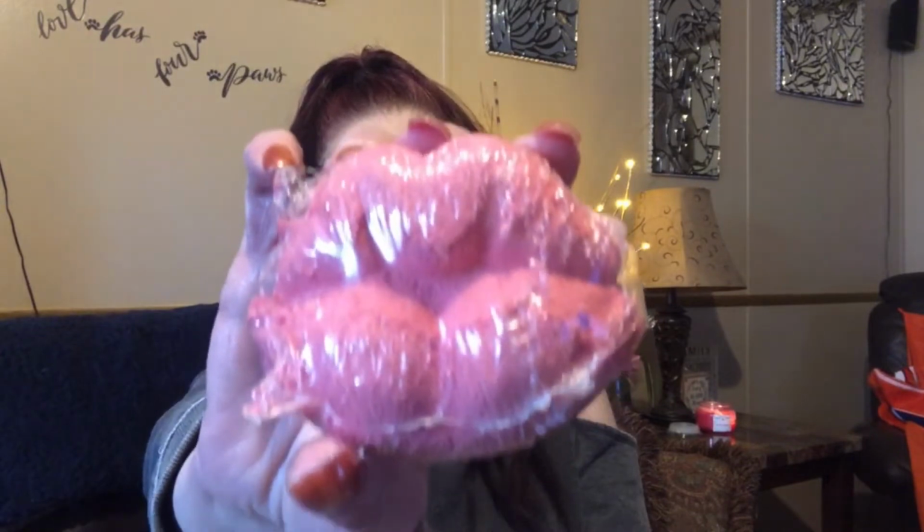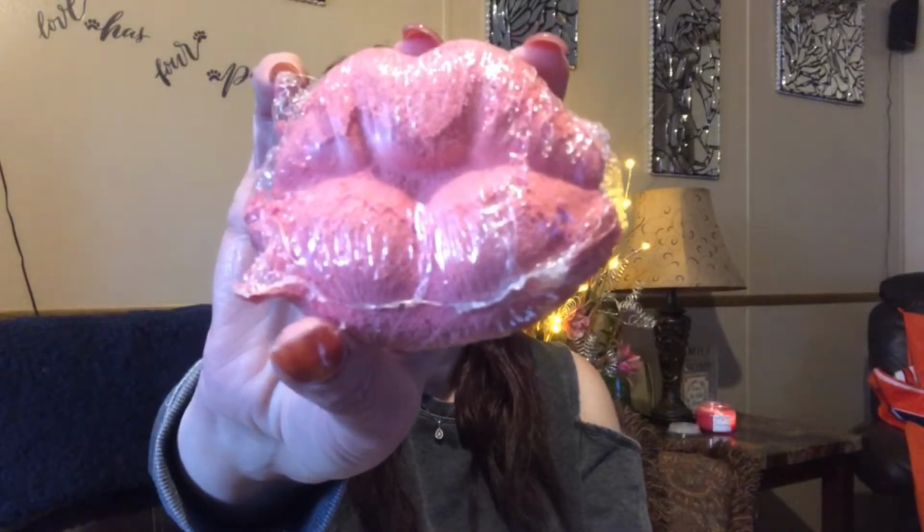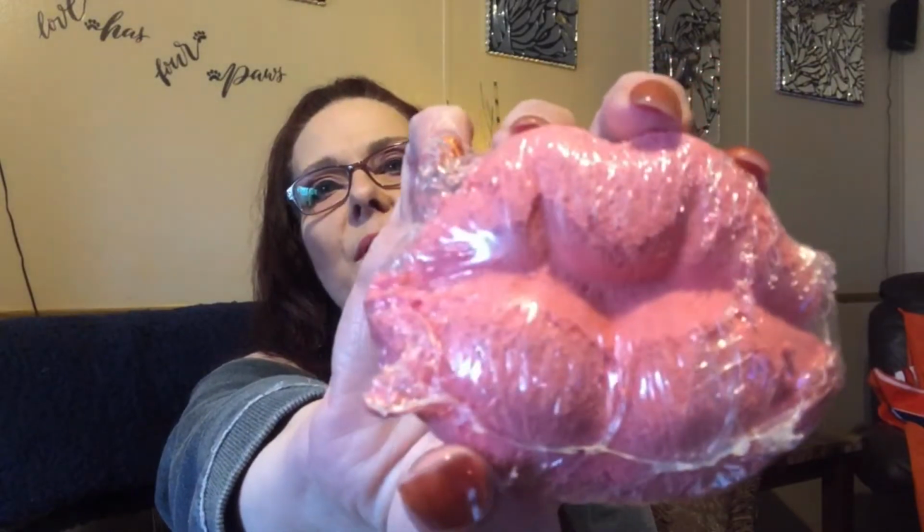Let's see if that is what this is. Kisses Bath Bomb. This is the lips. Place in a full tub of warm water and enjoy the show. Packed with skin-loving ingredients, our bath bombs put on a show without staining. So this is a bath bomb that is so pretty. I just love it. And it smells just juicy and delicious. Yay, I'm gonna love trying that.